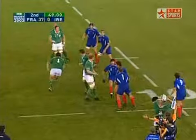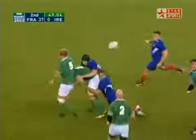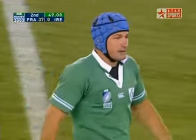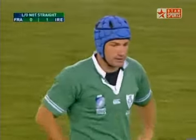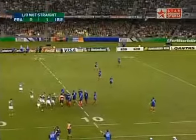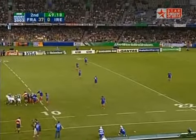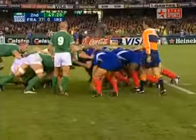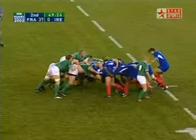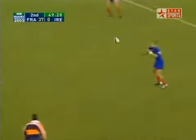Irish throw to the line out. They go to the back. And Kelly tried to get the pass out the back. But the throw was not straight, and the French elect to take the scrum. Replacement player on. David Humphreys, the fly half tonight, playing in his 60th international. The most capped Irish fly half of all time. On for O'Gara. Look at that platform by the French at that scrum.